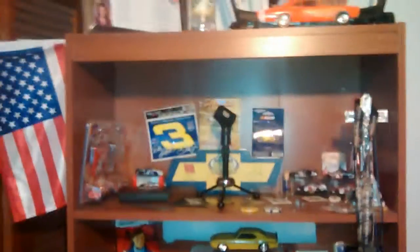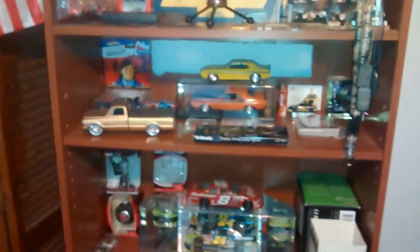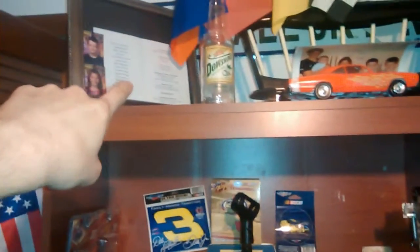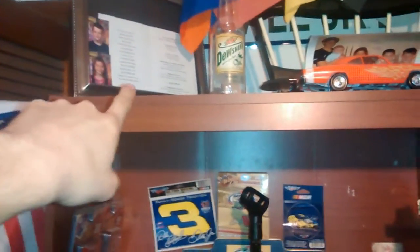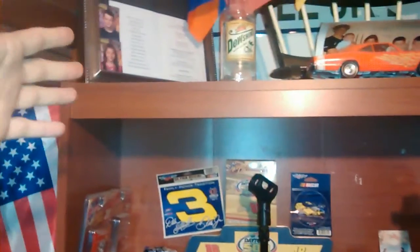But over here, I'm not going to get into this because this will take me a while. But if you guys want to see a separate video of this, this is my collection of stuff. A lot of it has to do with racing. Up at the top there, that piece of paper is from a memorial service of one of my friends who passed away, and I have it up there in a frame to always remember him. I always remember him without that, but it's always there, and I can always look at it and think of him. And then there's just a bunch of other stuff I've collected.